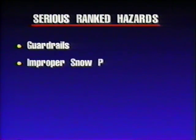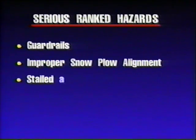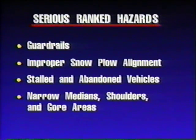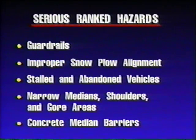The following five potential hazards are ranked as serious: snow or ice on guardrails, improper alignment of snow plows, stalled or abandoned vehicles impeding snow removal operations, lack of snow storage areas at narrow medians, shoulders, and gores, and snow left on barriers. These hazards, although serious, should be treated after the higher ranked most serious hazards are remedied.